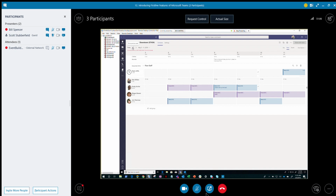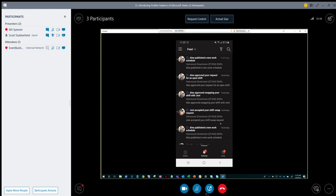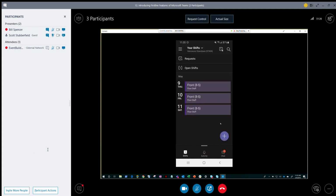So now we're going to switch gears and go from that manager experience. Now I'm going to go back to the individual user's experience and what they would see. So first off, I'm going to jump back to that activity tab, and you'll actually see that Megan, in this case, has gotten a notice that says Alex has published a new work schedule. So I can now see that there's been an update to my work schedule, and maybe I should go and figure out what that update is.